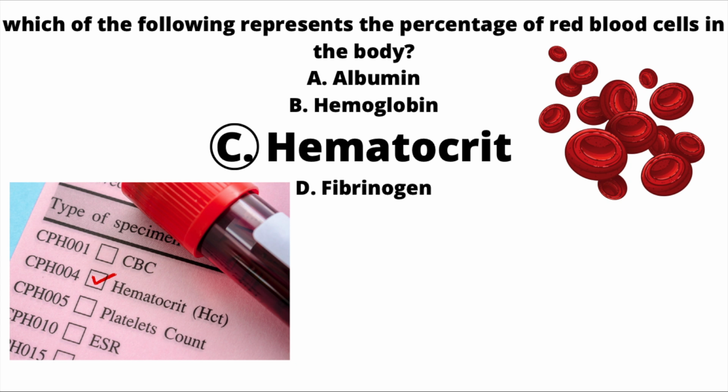So our answer here is C, hematocrit. Hematocrit tells us the amount of red blood cells that are in the body. It's also abbreviated as HCT. Hemoglobin is closely related to that, but hemoglobin tells us how much iron is inside of our red blood cells, because hemoglobin is an iron-rich protein that is found within each red blood cell.